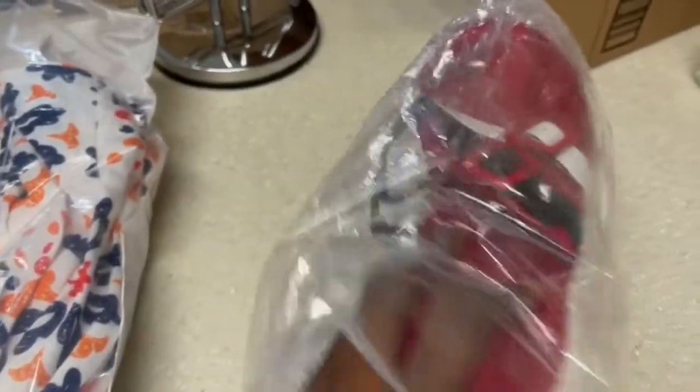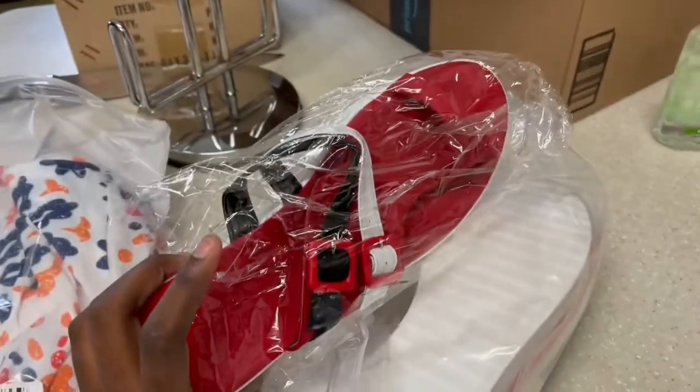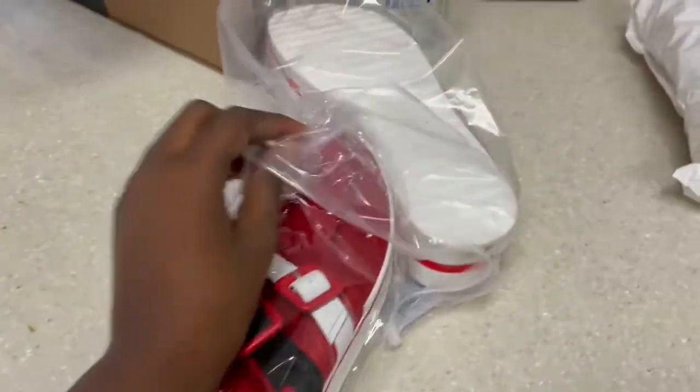Okay. And then I got these cute shoes, y'all. These are so cute. And my mama sent me these. They like CAU inspired. And I thought it was so cute. So, thank you, mama, for the shoe.